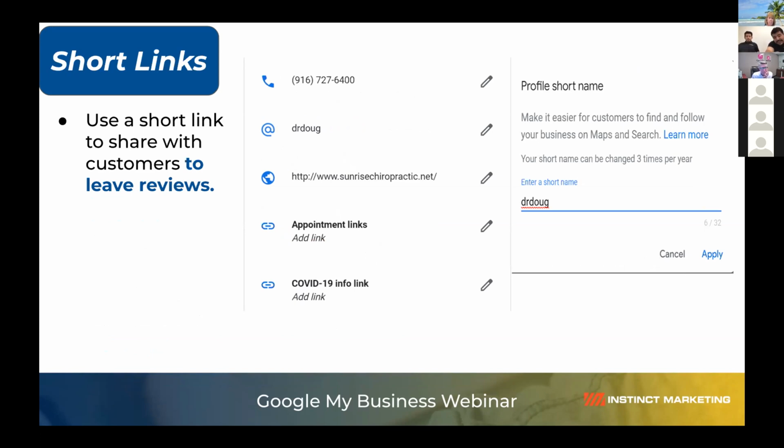But anyways, use the short link to share with customers to leave reviews. What you can do with that is, in your Google My Business settings, it will allow you to create a short link. So his would be Dr. Doug. We can share that link later and how to build that, but you can actually make a flyer or an email or put it on your business card and make it easy for your customers to share reviews. It's really important that you just keep sharing those reviews. The more and more reviews, the more quality ones, the better.